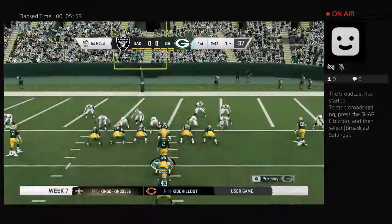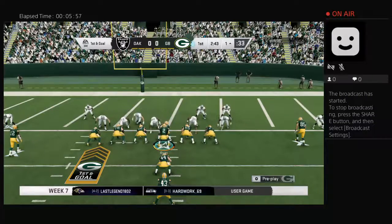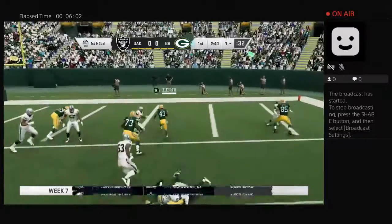Ready, we're ready. We're ready. I got you, son. Check 99. They'll try and run for it on first and goal.